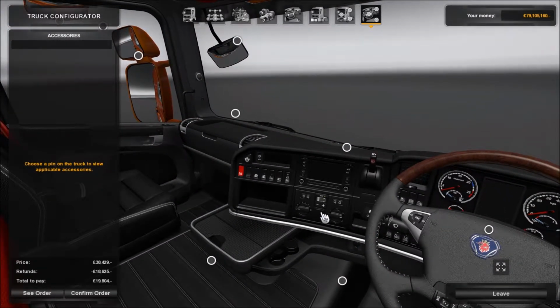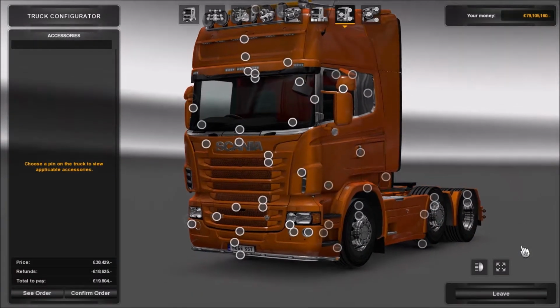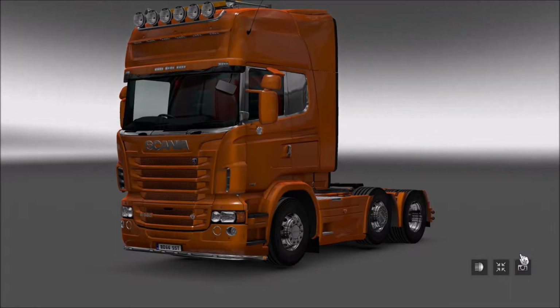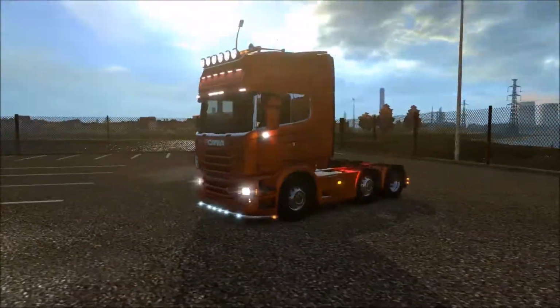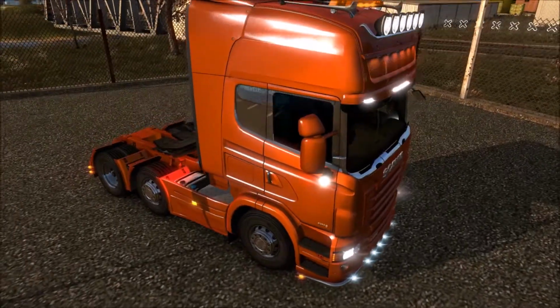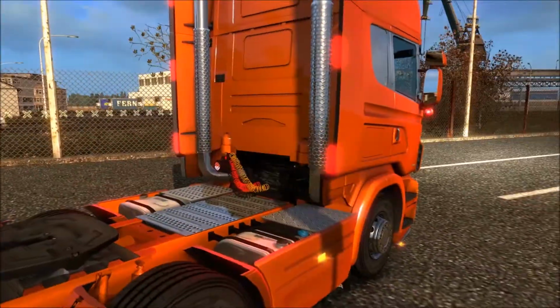Now, I won't do a time lapse of me building this truck to my spec, because it already is. So we'll jump straight into driving and talking about Scania. Okay then, so we're outside. We've got the Scania now, as you can see, looking as good as ever. I do love the orange metallic paint on this. It is a defined paint, so you can get the exact same shade as me.